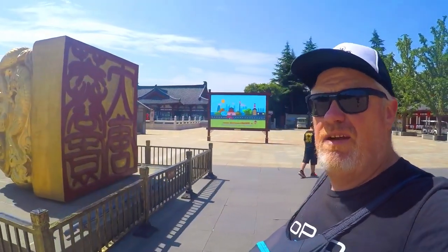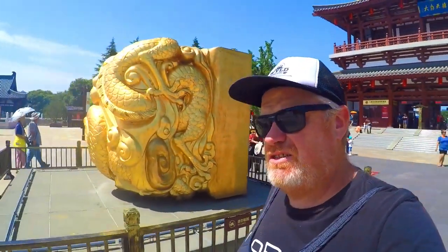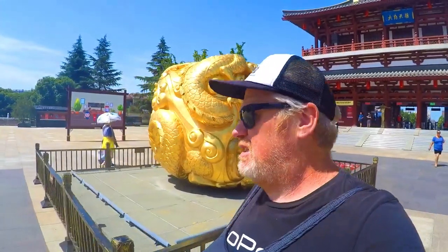Okay, so we made it into Tang Paradise. Cost was 90 Chinese dollars, which I thought was pretty expensive. So it's about $18 Australian, maybe $14 US. So let's have a bit of an explore. Look, it certainly looks nice. Let's hope it's more than just a garden.